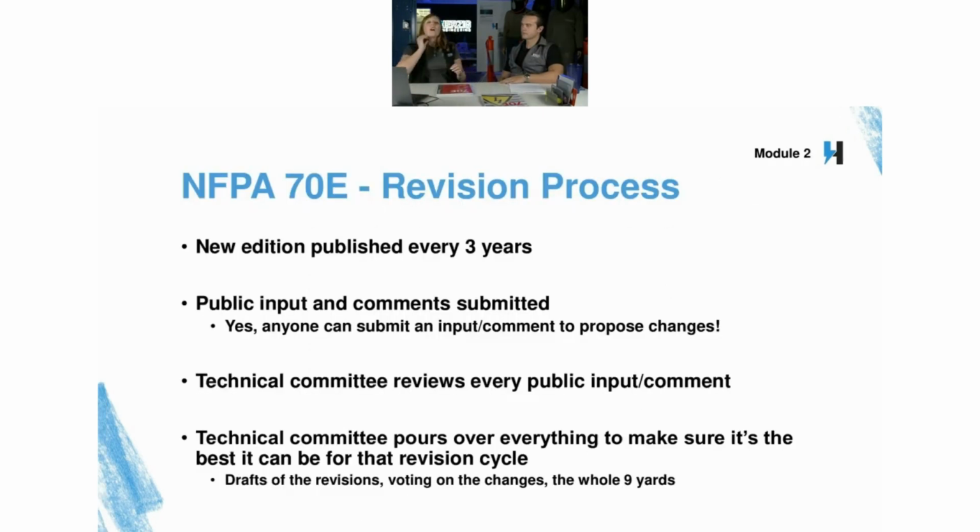Now let's talk about how it's revised, because obviously it was published originally in 1979. What is the revision process? Well, usually there's public input, and then it's all taken in and reviewed, and then they make revisions, and it's sent back out for public comment to make final revisions, essentially. So they look over every single public input and comment. That's a lot. Yes, it is.